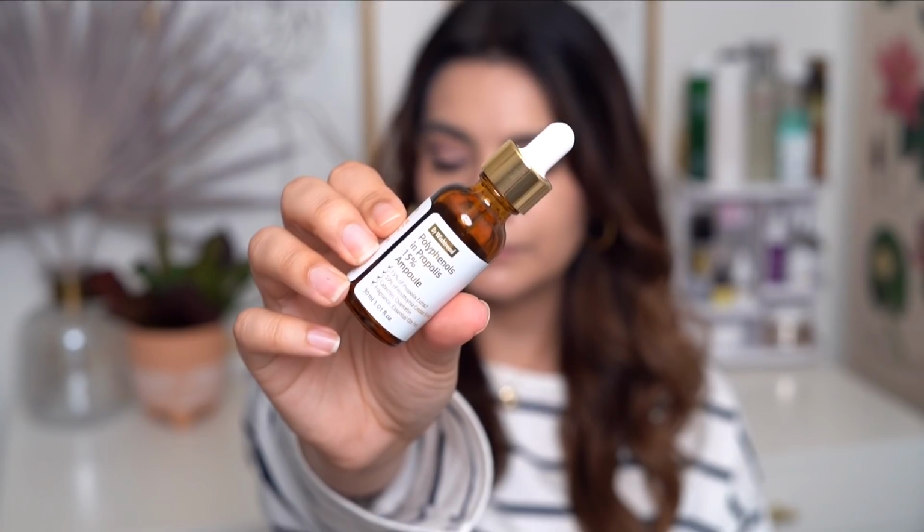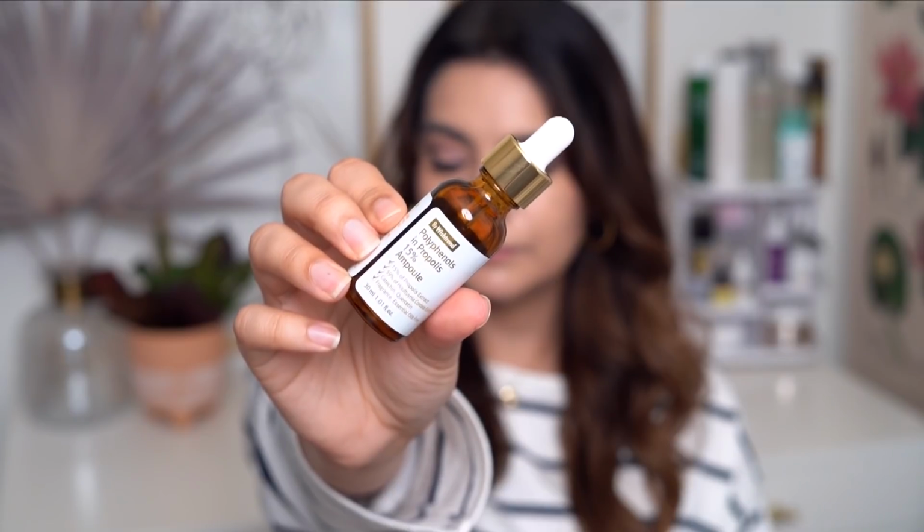It really hydrates and comforts the skin, and it brings the soothing anti-inflammation benefits, the anti-redness benefits, the calming benefits that mugwort has. That's what I like about this. It just feels really gentle when my skin is off. By Wishtrend, Polyphenols in Propolis 15% Ampoule.